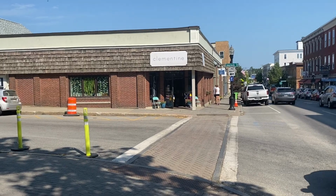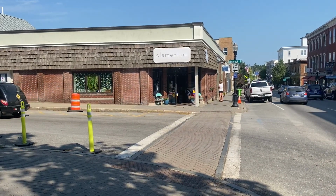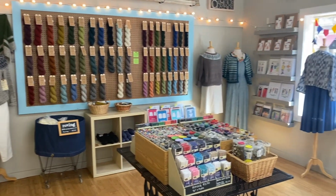I went to this wonderful store called Clementine. It's a fabric store in Rockland, Maine. I did buy some fabric, but I'm not going to show that right now. But this is the only type of yarn that they sell. And it turns out that the woman who owns the store, her mother actually makes this yarn.